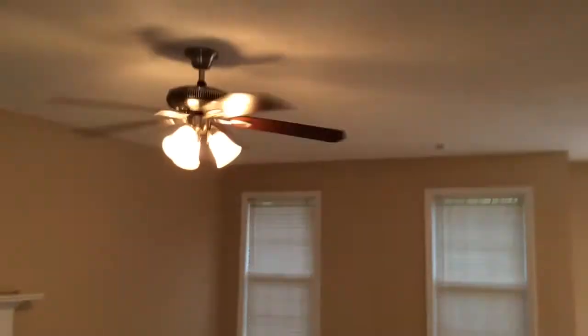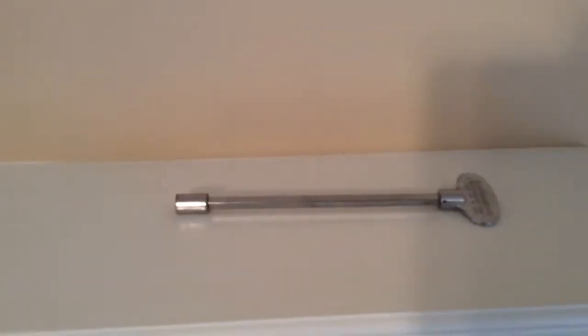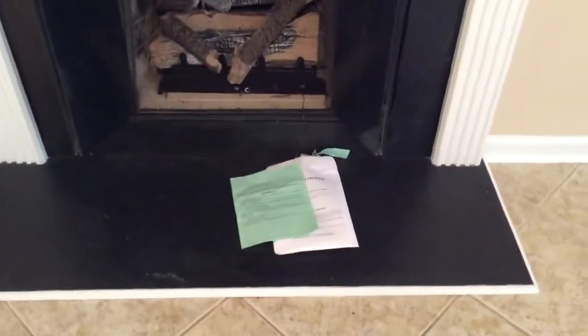Here in the living room, we have a gas assist fireplace. The home is tile throughout. The entire home is all ceramic tile. Gas assist key is extra long up here on the top. That is actually a gas log fireplace, correction. And it's brand new with paperwork.